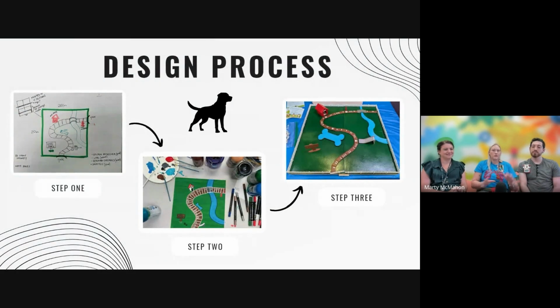So I wanted to include all the pictures from our sessions and how we got to our final product. In that step 1 picture, you can see my beautiful drawing and handwriting. This was me and Max just brainstorming together: what is in a dog park? I'm not a dog person, I know it can offend some people, but I was like, oh, dog park, a fire hydrant, a dog house. We did a dog pool, a bone, and also a slide. These were all items that he thought would be in a dog park.